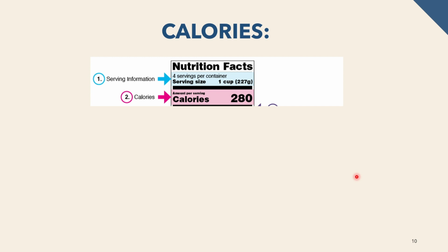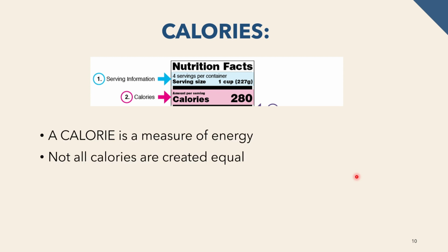Moving on to calories, which is right below the serving size. Calories is simply a measure of energy. It's a way to measure energy. Not all calories are created equal, because the calorie count, that 280 right there, doesn't tell you where those calories are coming from, which does matter. And I'm going to explain that in a second.